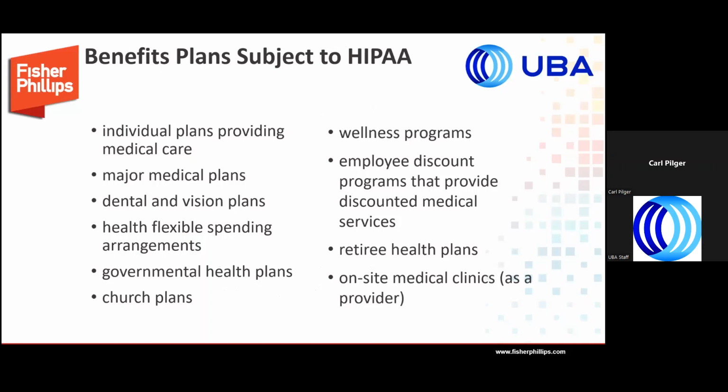Remember, again, we talked about benefit plans that are covered and subject to HIPAA, and that would include individual plans providing medical care. We've already talked about some of these. Of course, medical, dental, and vision plans, but remember health flexible spending arrangements. There are no exceptions for government or church plans, as there are for certain elements of ERISA. There's no exception under HIPAA for those types of plans, so they are covered by HIPAA.